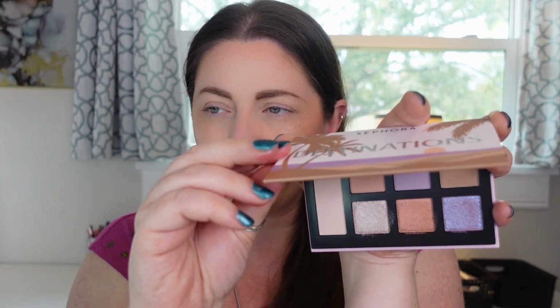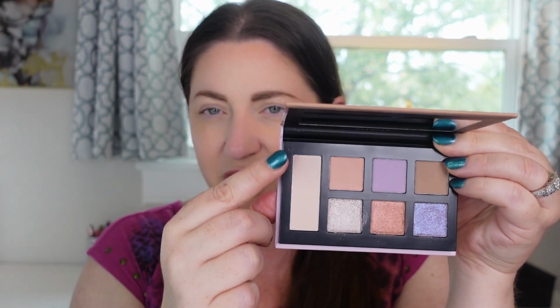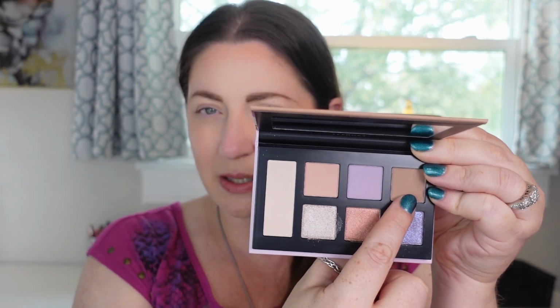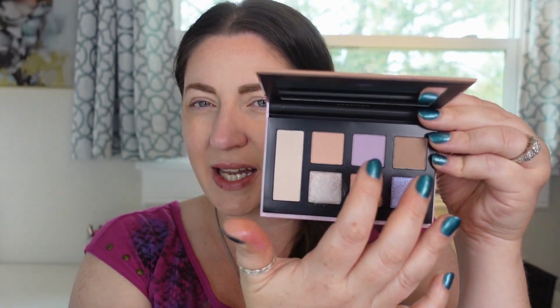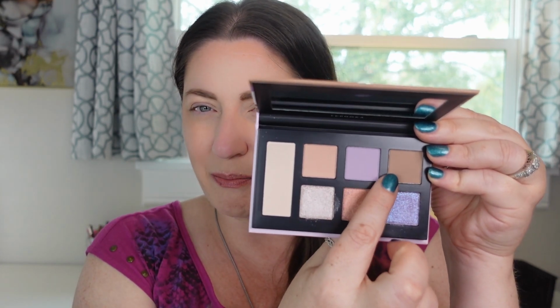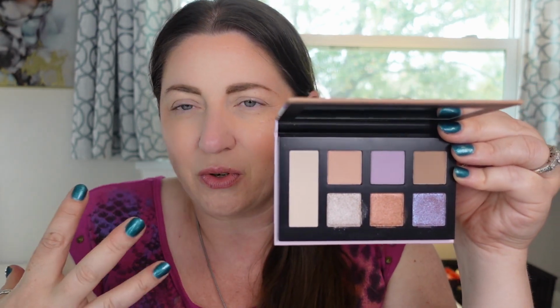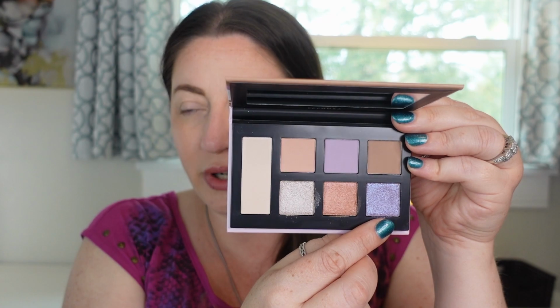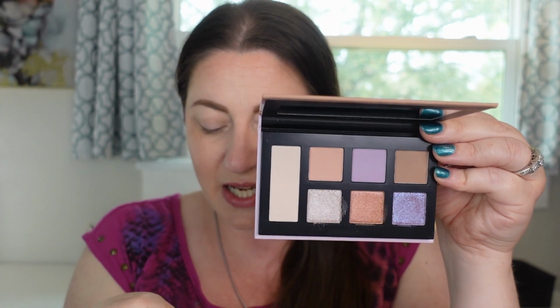What I think I'm gonna do is take the cool tone one, probably on my right eye. I'm actually gonna start with this lightest pan here, and then put this one in the crease, build this up in the outer corner. This is a really light, overall light color story, so I wish this matte was a little bit deeper because I just don't know if you can get a lot of depth with it. And then I'm going to take this one and put it in the center part of my lid and then use the Lawless on the lower part.